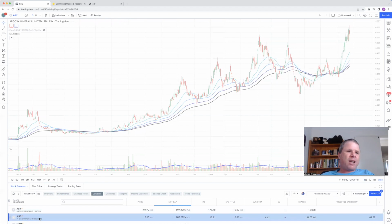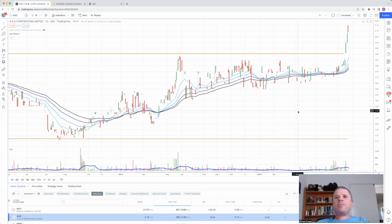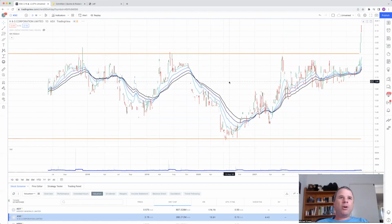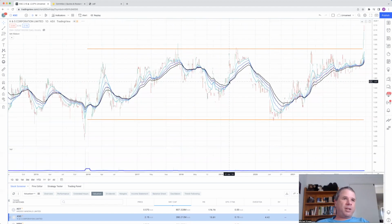KNS Corporation. Don't know much about this company, but in fact, I'm just going to bring my camera down. Look at KNS. It was trading in this range, so I put this range as 2 orange lines. I put this range a fair while ago. So how long has this been trading in a range? Since 2016, this company has been trading in a range between about $1.17 and $1.90. So whenever the share price got to about $1.90, you sold. When the share price got to about $1.20, you bought. What has happened in the last few days?